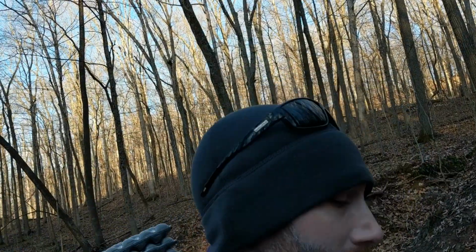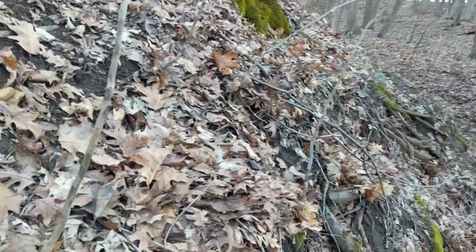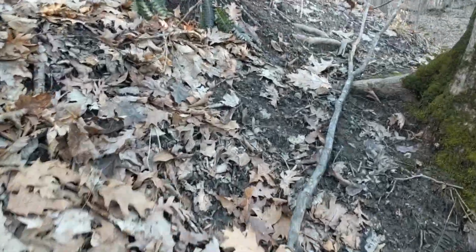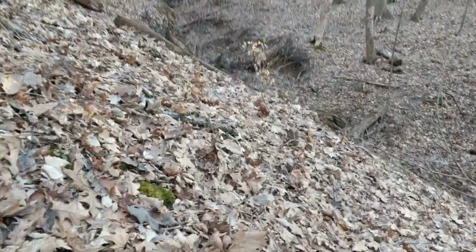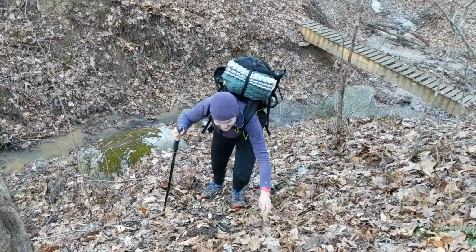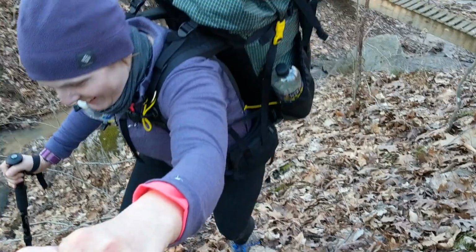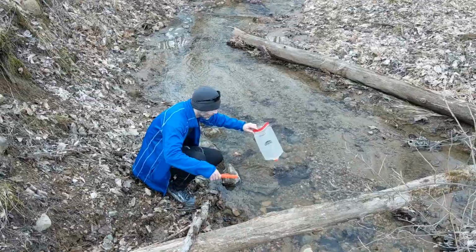I cannot do it. I was slipping and sliding, so we're going to try this one out instead. Oh, let's just see. Oh, this is still muddy, but better. That's slightly more doable. Here. Thank you. Teamwork. Now where's the trail?